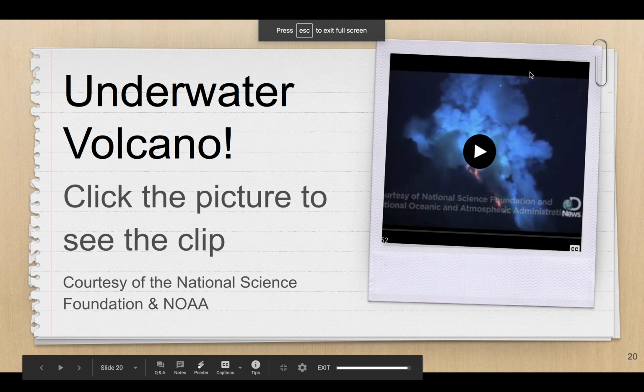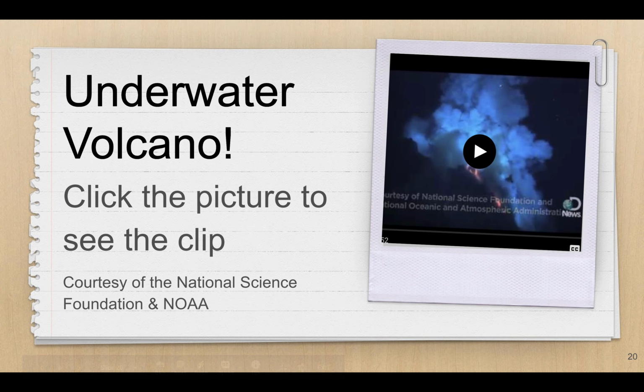All right. Yesterday we discussed volcanoes. There are two different types of lava flows, Pahoehoe and Aa, and then three different types of volcanoes: a shield, cinder cone, and a composite volcano.